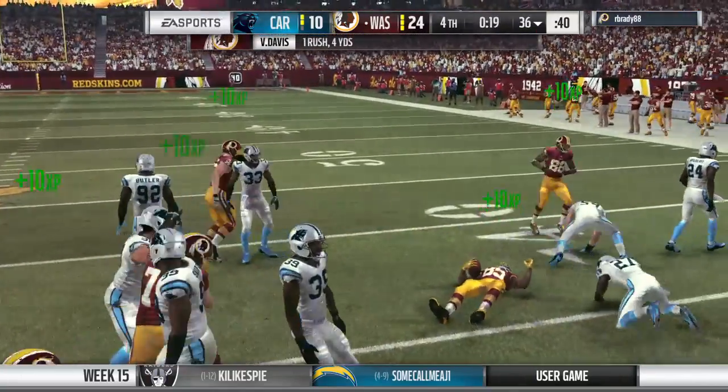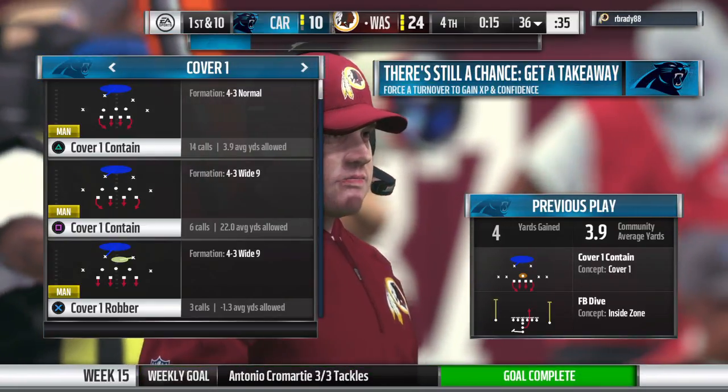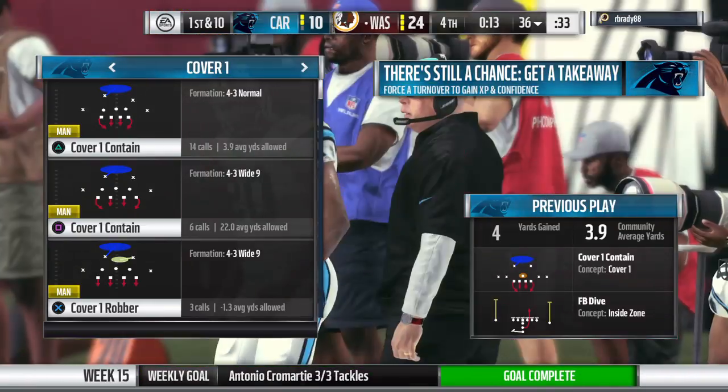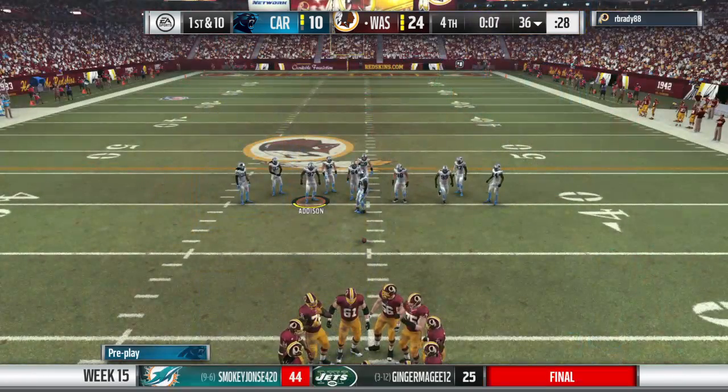The gain of four that time as the drive continues. It's really no surprise to see them running the ball here. They've got the lead, not much time left. They just want to keep the clock moving, and they can win it right now.